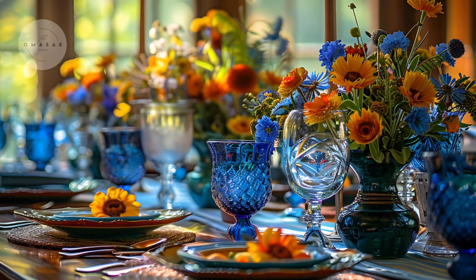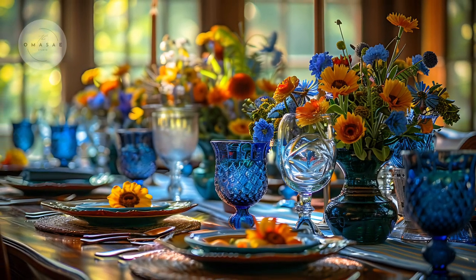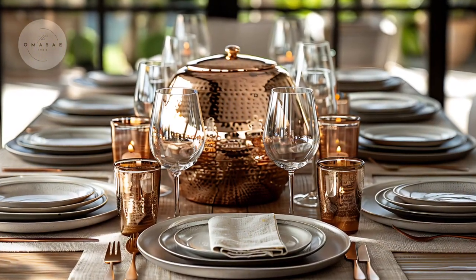Remember, the key is to balance the boldness with elegance, ensuring your dining experience feels sophisticated and inviting.